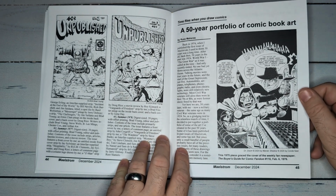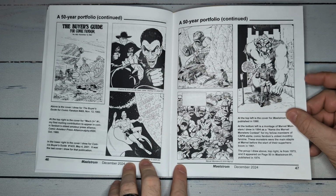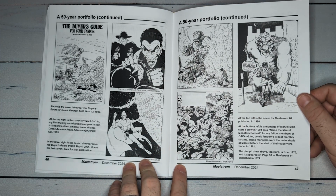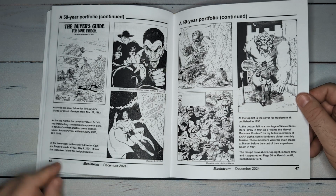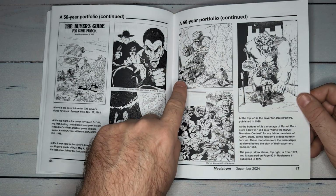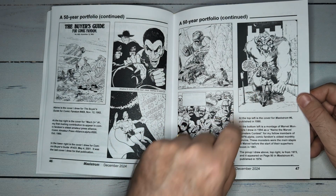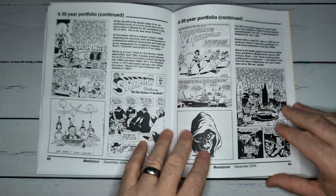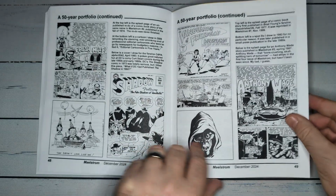A 50-year portfolio of comic book art. Cool. And these are Russ pieces. So you got 1980, 1989, 2001, 1990, 1994, 1973. It just goes on and on. He's got some great stuff in here.